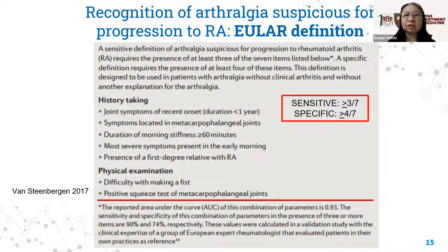So the items in the history are joint symptoms of recent onset, involvement of the metacarpophalangeal joints, morning stiffness, which is prolonged, and that the symptoms are more severe in the morning, as well as a first degree relative with rheumatoid arthritis. And in the physical examination, it's very simple: difficulty with making a fist and a positive squeeze test of the metacarpophalangeal joints. So this is a good tool for us to identify patients with joint pains and see who of these are suspicious for progression to rheumatoid arthritis, because you don't stop there.